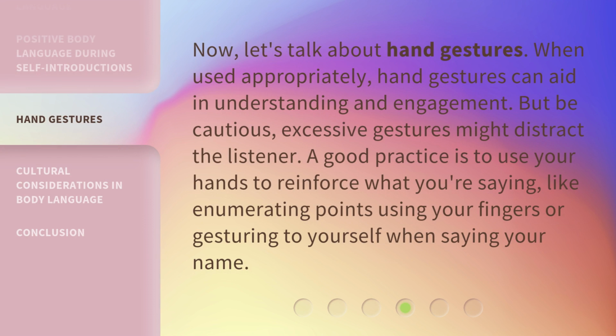Now, let's talk about hand gestures. When used appropriately, hand gestures can aid in understanding and engagement. But be cautious, excessive gestures might distract the listener. A good practice is to use your hands to reinforce what you're saying, like enumerating points using your fingers or gesturing to yourself when saying your name.